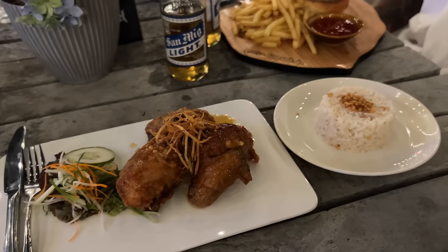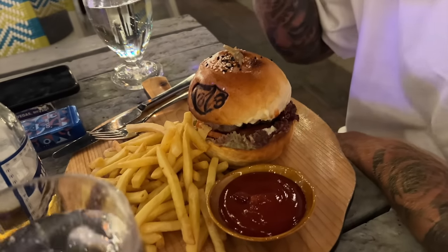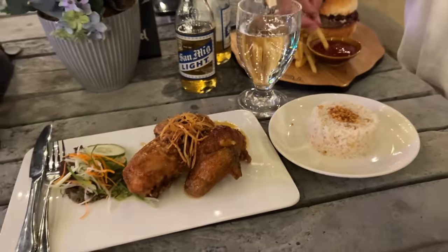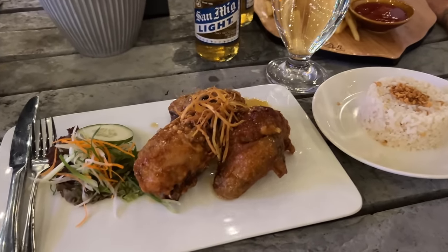We just got our dinner. I got the honey soy garlic chicken with rice. Jack got a burger with chips. 5 year old. When does he not? This looks really good though. I didn't know it was going to be wings. I thought it was going to be like chicken in a sauce, but hopefully it's nice.